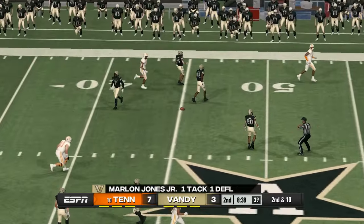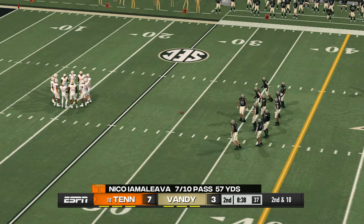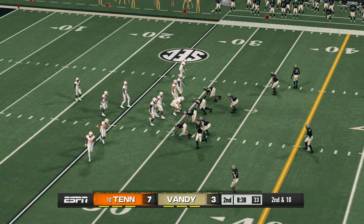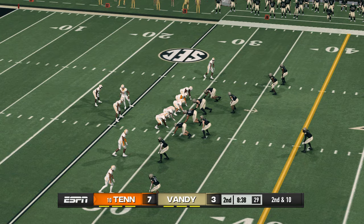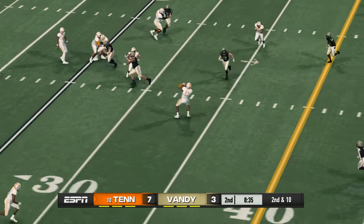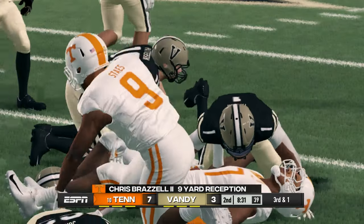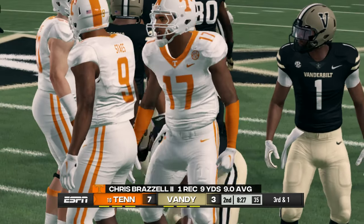Rhodes intercept. No, he dropped it. Hey, this guy's got to forget about the drop. Remember, he was in good position to make a play. From their own 30-yard line, second down. Complete. He's got room. They'll bring him down right around the 38-yard line. Call it a gain of 8 yards. Third down.